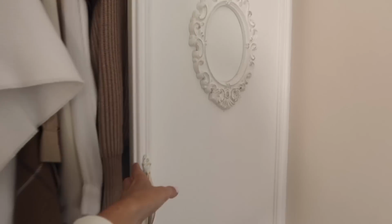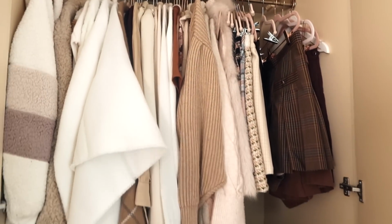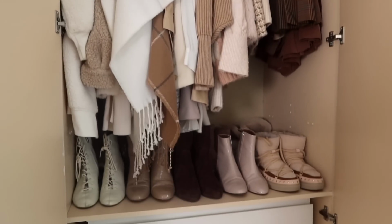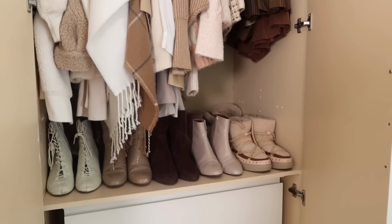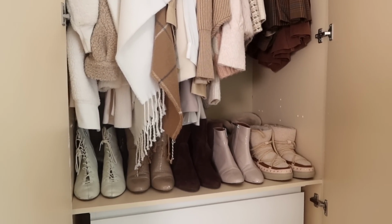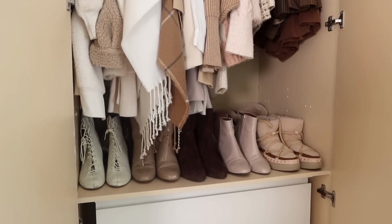And then over here in this wardrobe is the everyday autumn winter wear, and also shoes. And loads of people in the last video had a big problem with me storing my shoes in with my clothes, because they said it was unhygienic, and I kind of get it, except the fact that I'm not actually wearing these shoes at the moment.